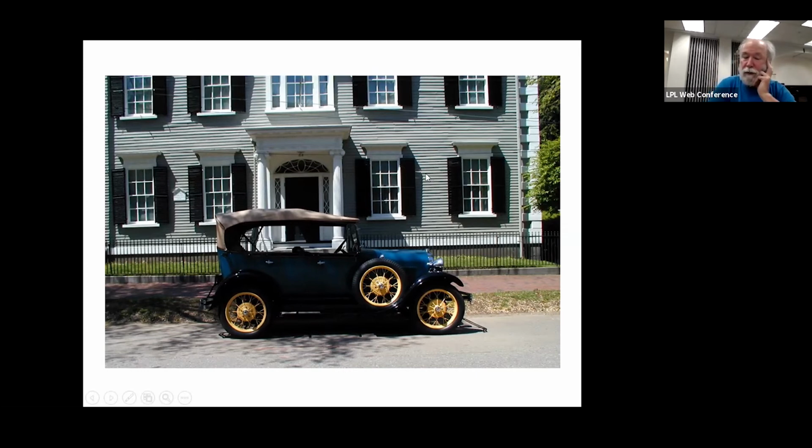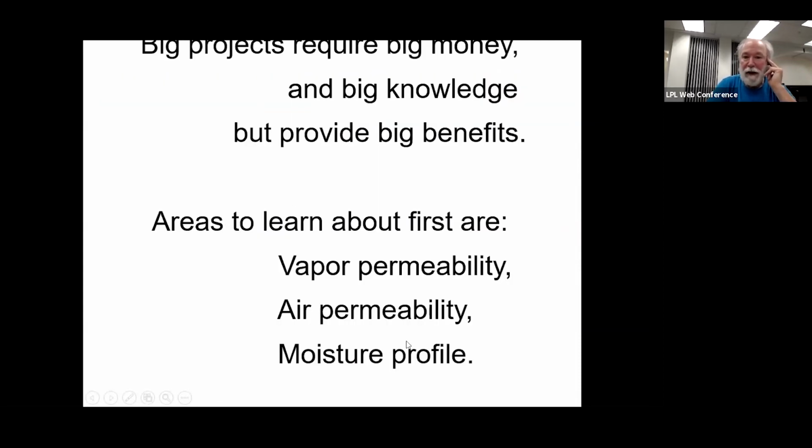And the three words, or the three phenomena, you want to know a lot about before considering insulating the outside of a house like this and turning this place probably back into the grand home it was at one time. The things you want to learn about are vapor permeability, air permeability, and moisture profile, because you want to design a wall that is warm and breathes properly so it doesn't cause damage to the house.